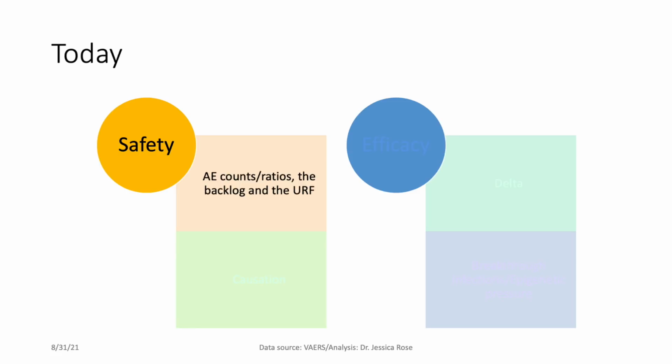Okay, so let's move away from histograms for a moment and get back to our safety categories. So we're pretty much finished with the adverse event counts and ratios. So now I'm going to talk a little bit about the backlog. So the backlog of data is a real thing.